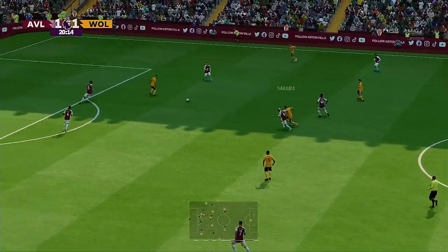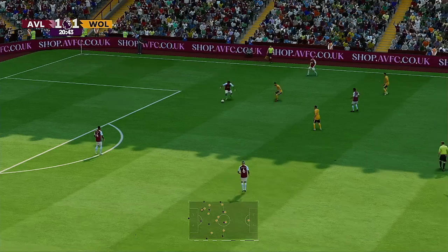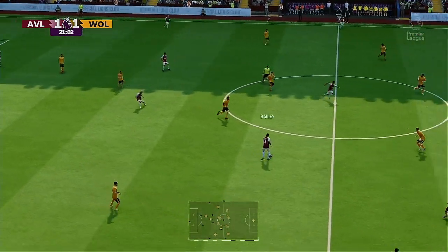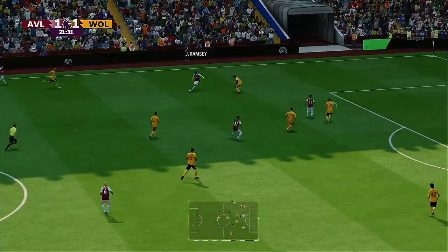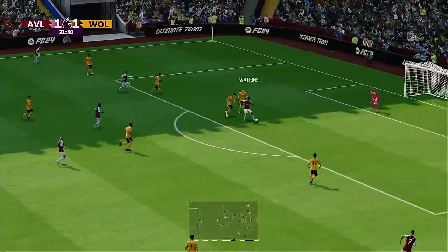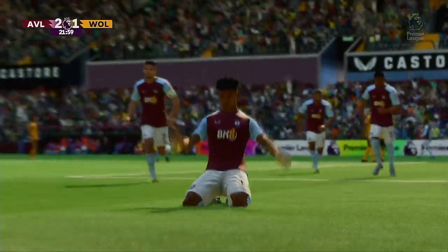They won't take it from him there. Mateus Cunha. And the hard work pays off. They won the ball. Bailey. Ramsey. Bailey. To put them ahead, it's in. That gives them the lead, and well deserved, you have to say.